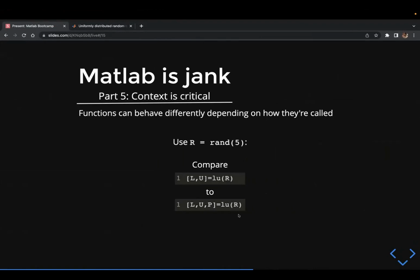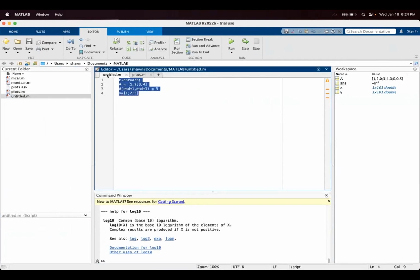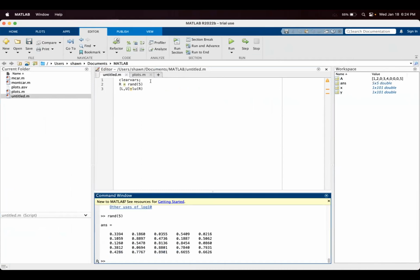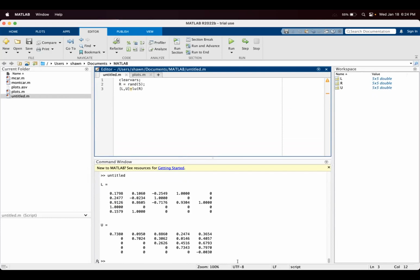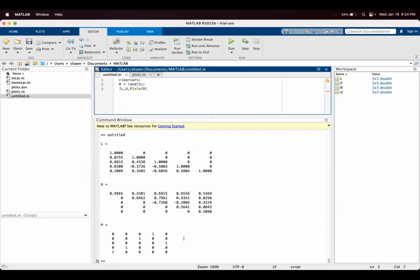Another thing that's kind of jank about MATLAB is that context is critical here. The way I write a variable changes what a function returns. So if I go r equals rand(5), and remember rand(5) is going to make a 5 by 5 random matrix. If I do an LU decomp of that, I get this LU, but you'll notice that L is not actually lower triangular. So if I do an LUP, then I get an actually lower triangular L and a permutation matrix, P being a permutation matrix. So usually what you have is PA equals LU.